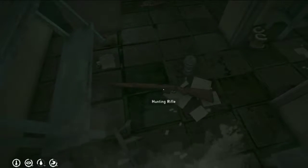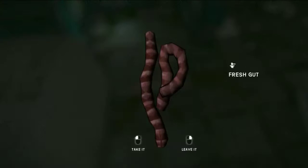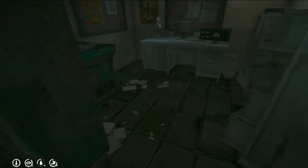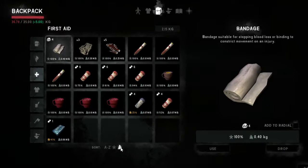Supplies that we need. Hunting rifle. Lantern we don't need. I'm not sure I can carry much more. Well, we'll have to sort through our stuff. Maybe we have to leave the rifle. We've got a lot of food, that's true. God, that's heavy.